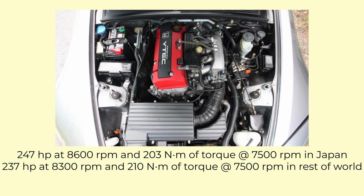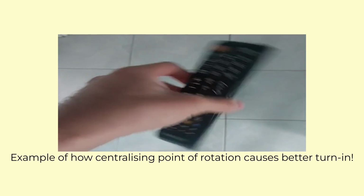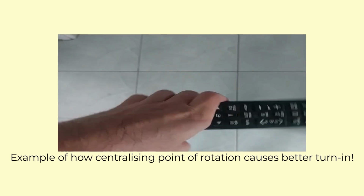This engine is also placed at the back of the engine bay to put as much weight as possible to the center of the car so that the car has a low polar moment of inertia, giving the vehicle quicker and sharper rotation and turn-in.